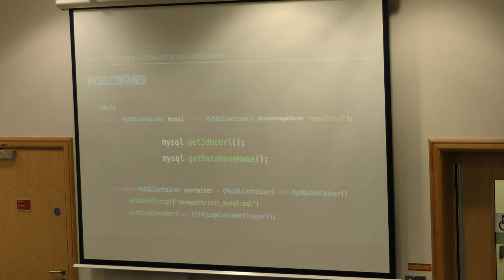And a more advanced example where you can do things like apply scripts at startup. So if you're using something like Flyway to manage your migrations, then exact same can be used for your tests. And you can add logging and other stuff like that. This is just a small amount of things it can do.